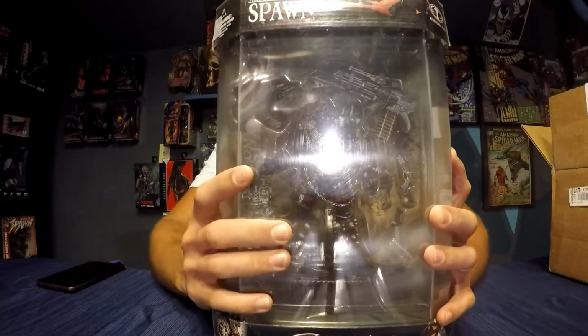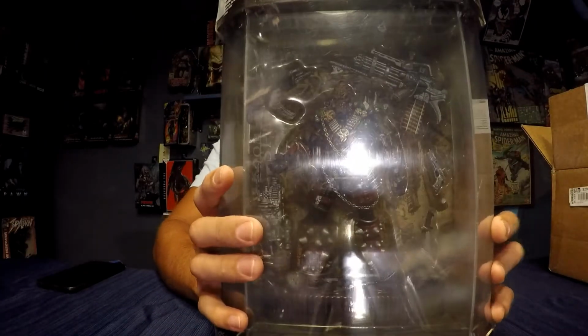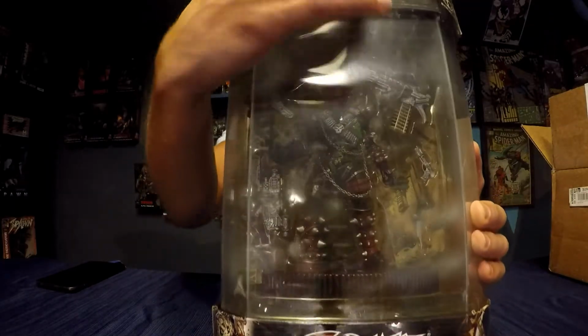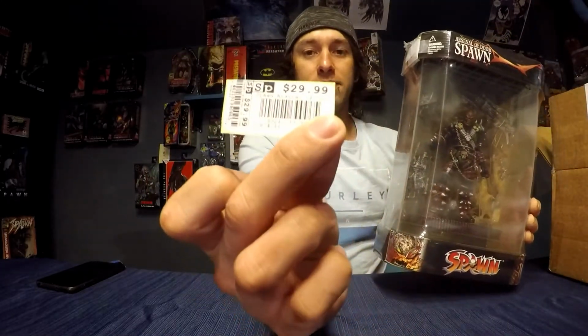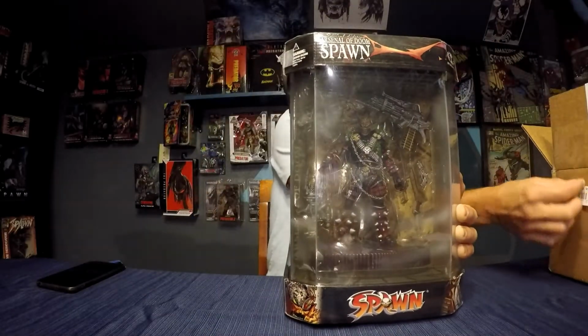And I also got this bad boy. This is a Spawn, Arsenal of Doom Spawn. Never been opened. I got him for, I believe it was $29.99. On my Instagram, you'll be able to see because I still have a sticker here. Actually, here's a sticker right here. Wow. $29.99. So I got him for $29.99.